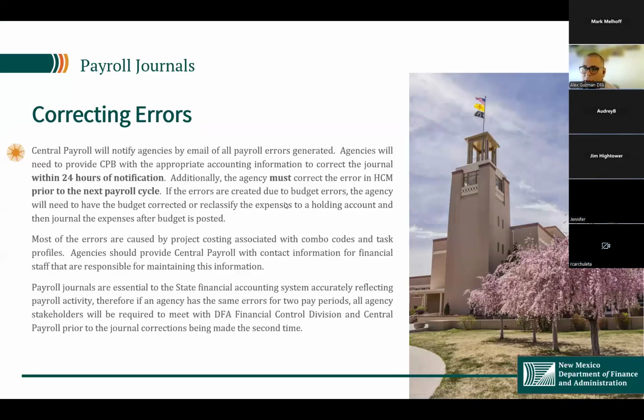Correcting journal errors. Central Payroll will notify agencies by email of all payroll errors generated. Agencies will need to provide Central Payroll with the appropriate accounting information to correct the journal within 24 hours of notification. Additionally, the agency must correct the error in HCM prior to next payroll cycle.